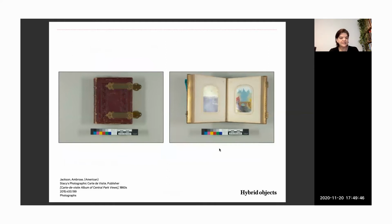This next slide depicts a CDV album, a carte de visite album of views of Central Park, produced in the 1860s. Albumen silver prints, gouache, and varnish are present on the actual artworks that are slid into the windows in this carte de visite album. It was produced in the 1860s by Stacy's Photographic Carte de Visite, a company in New York City taking advantage of this boom of the industry of photo and the carte de visite format.